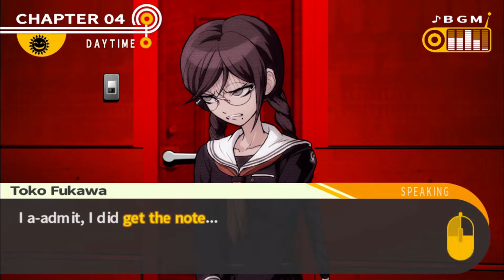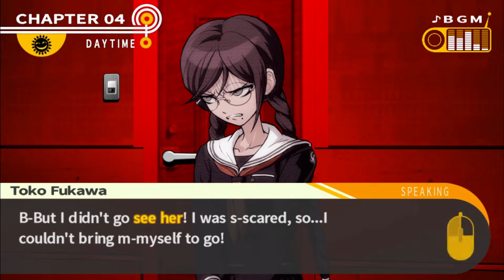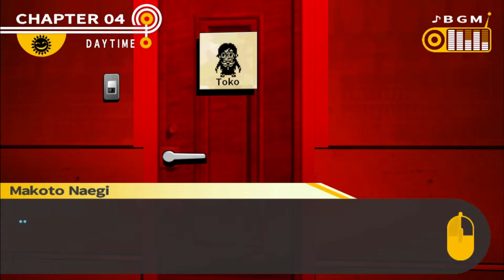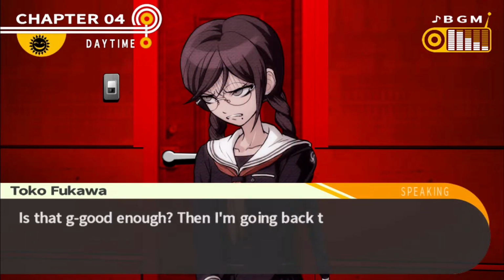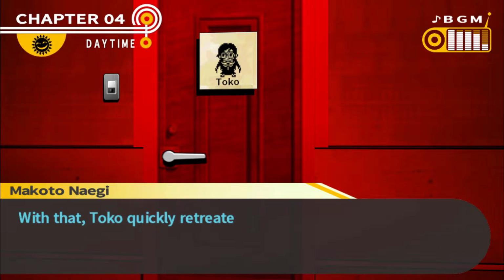I admit, I did get the note. But I didn't go see her. I was scared. So, I couldn't bring myself to go. Toko claims she didn't go see her, but... can I really believe her? Well, until I can prove otherwise, I had no choice but to accept it as fact. Is that good enough? Then I'm going back to my room.